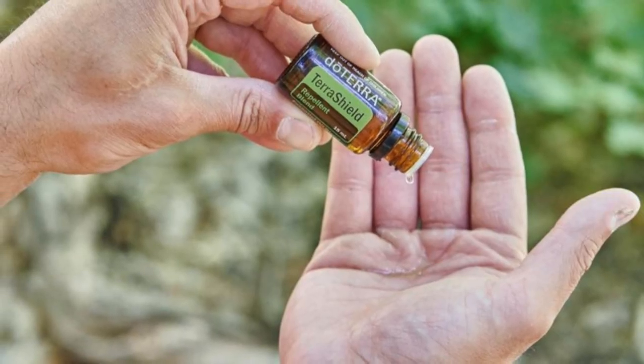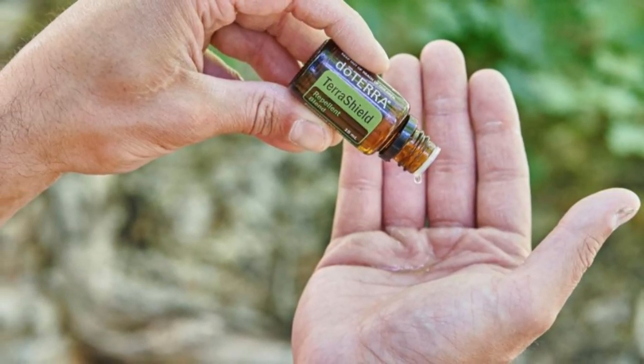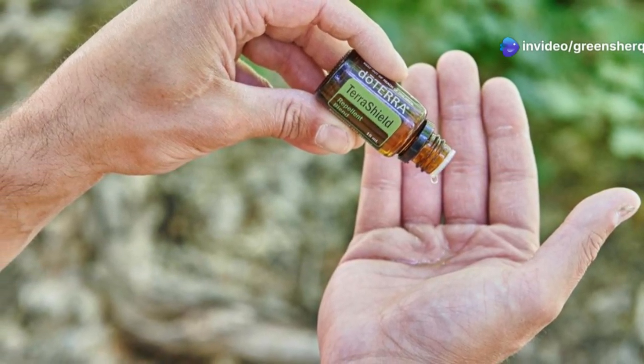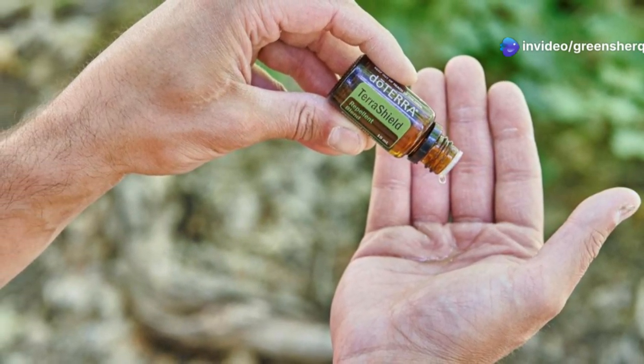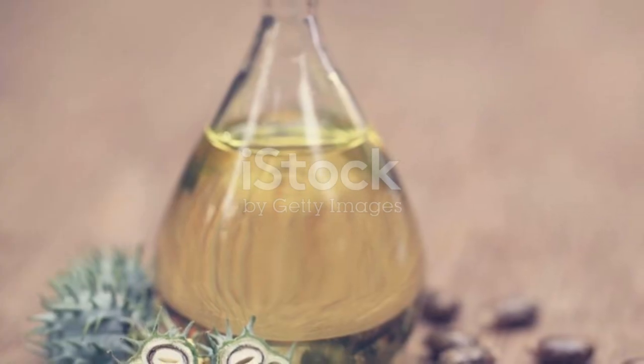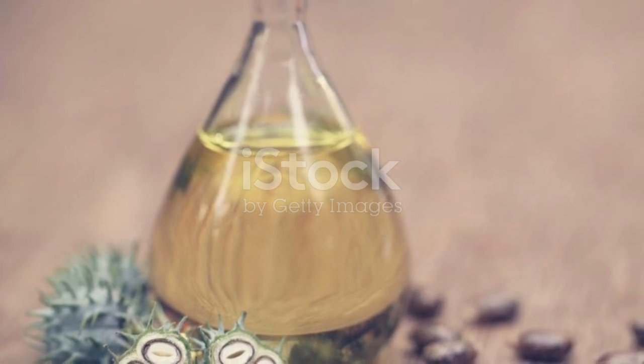Whether you're looking for a natural laxative, a pain reliever, or a skin moisturizer, castor oil is a valuable addition to your natural medicine cabinet. Its anti-inflammatory and antimicrobial properties make it a versatile tool in your health arsenal. Castor oil is a valuable addition to your natural medicine cabinet.